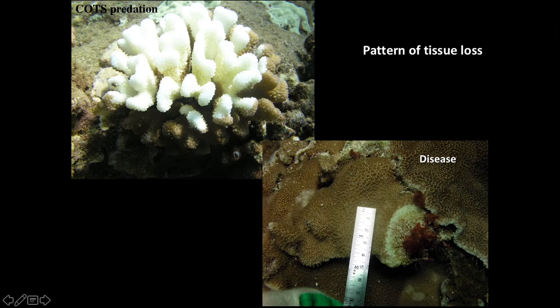In this case, what we see is a linear pattern of white, so recent tissue loss, and then we see an area where there's some algae and then greater algae.